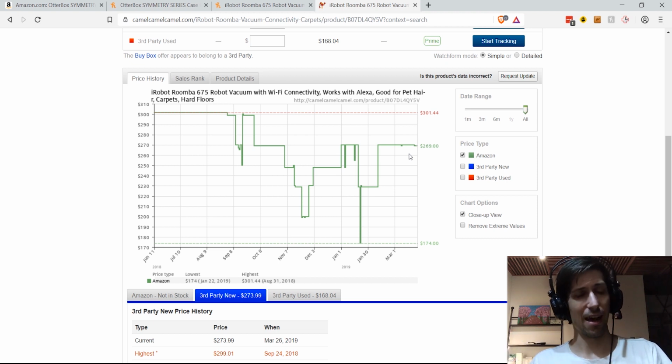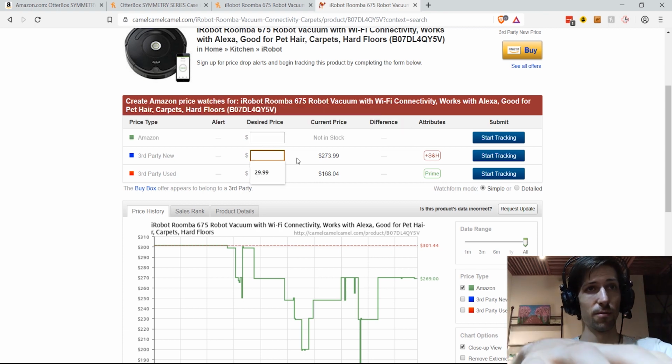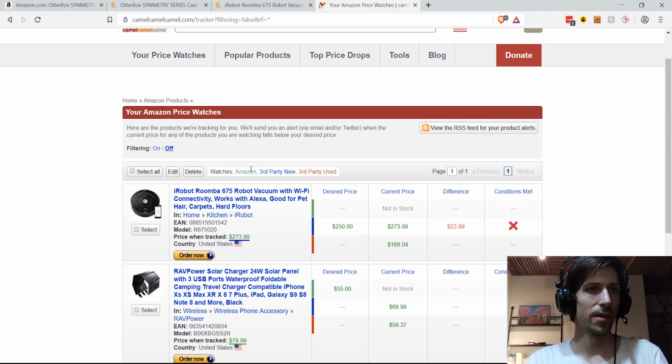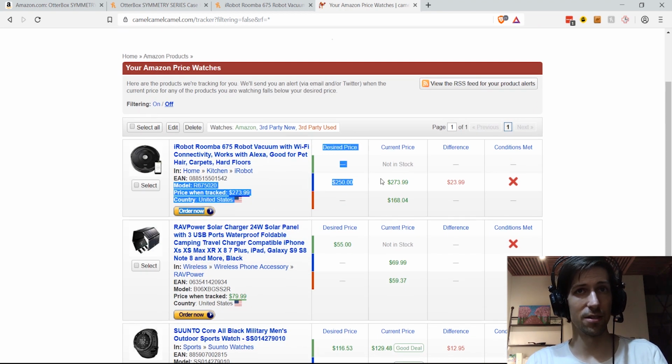You really want to see how the price has changed over time, so you can get an idea of, is this product likely to drop in price over the next 6 months, or should I just go ahead and buy it now? And so, really similar to Honey, we'll just set up some price tracking for a product. So we'll say third-party new, since there is no Amazon equivalent, $250 plus shipping and handling, start tracking. And then this will add it to a drop list. So we can see our drop list, or our price watches, right over here. Most recently added products are added first. We can see the difference between the current price and the desired price.